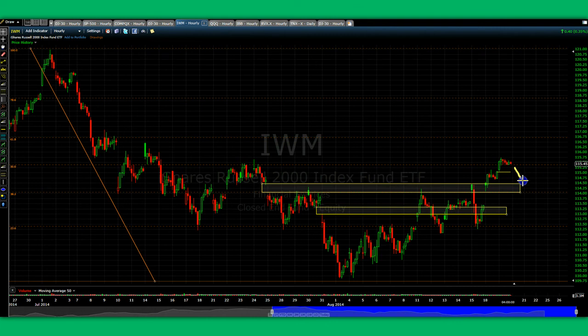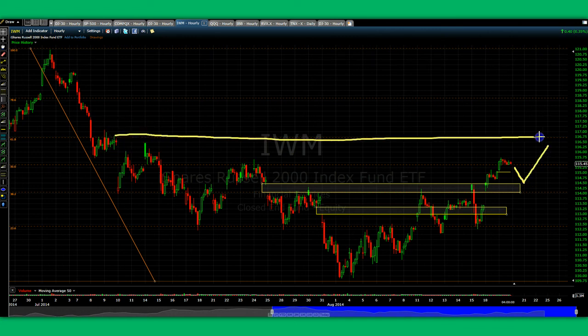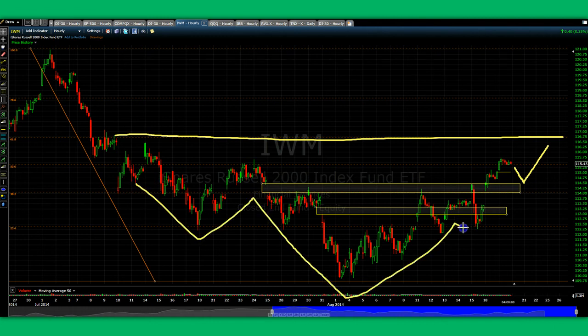So again, best case scenario would be we pull back to about 114.75 around this level, and then we make a move. I still think, which I'd shown from a while ago, that we get towards 116, 117 on the Russell 2000. This is an exact pattern symmetry. Look at that. Now that you draw it, okay, there you go. So I think it gets there.